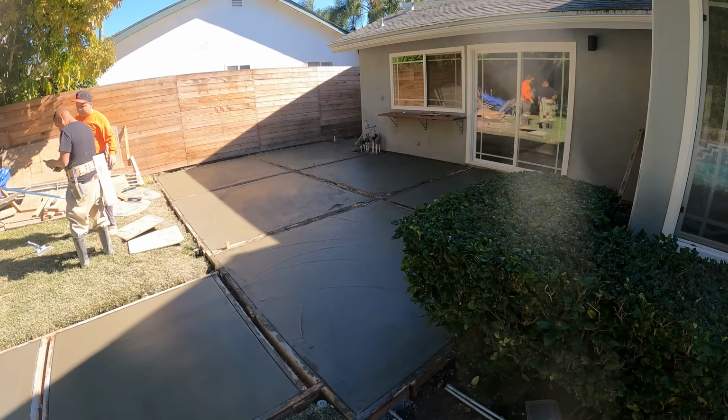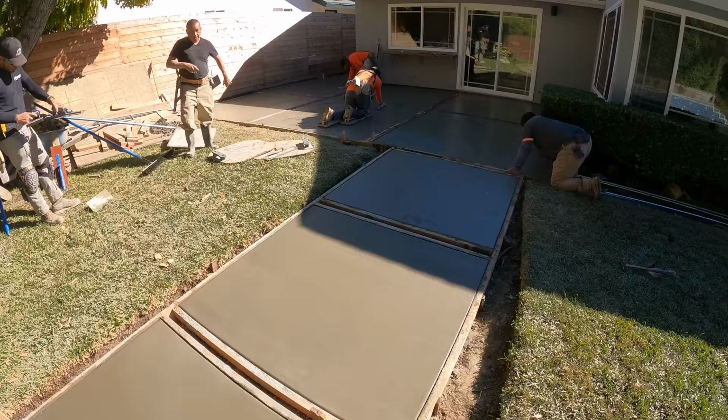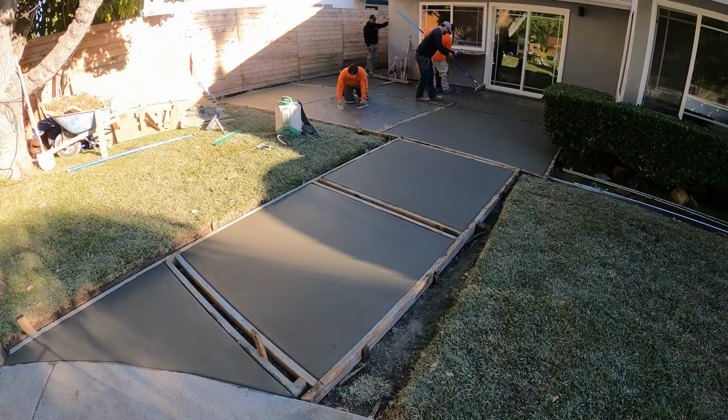And so as we were just waiting for the side yard and backyard to stiffen up, I believe we waited about an extra hour before we could actually start brooming the backyard. Maybe it was an hour and a half. Can't quite remember, but I do know that this backyard dried very slow.